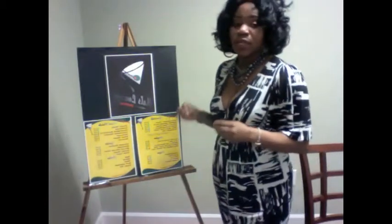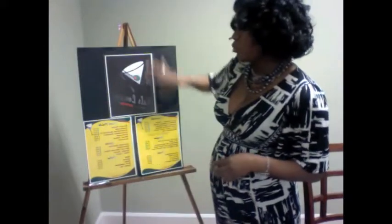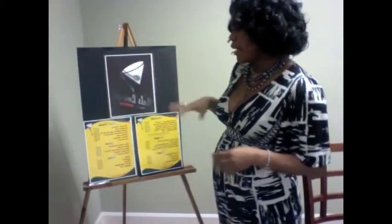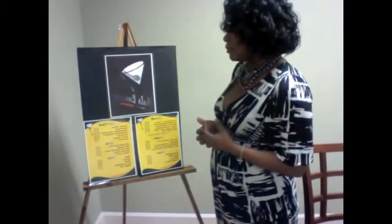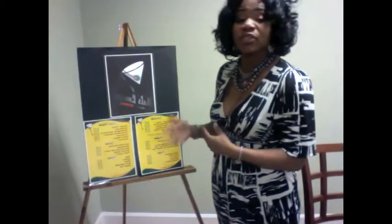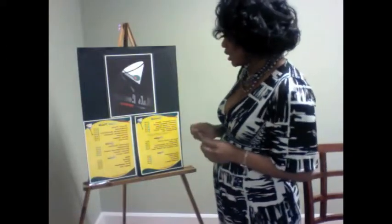Now everything was one color, but I realized once I tried to print that there were issues with the black and being able to see it. So in order to make it so patrons would actually be able to read the menu, I changed the color scheme just a smidgen.